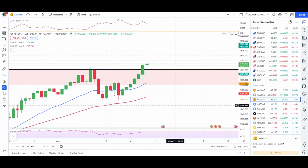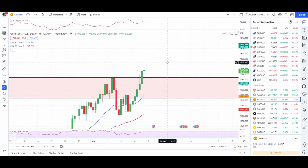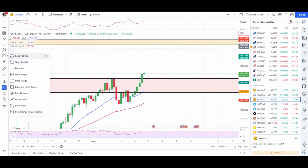Okay, let's check gold. Now, as you can see, if you are in my priority group, you know what we have here? We have a nice entry pattern. This is our pullback entry pattern, and this is a valid condition. Looking at this pattern, the market has pushed up from here, and the targets would have been hit. Now, what to expect? As you can see, the market has broken above the level of resistance that will now act as a level of support.